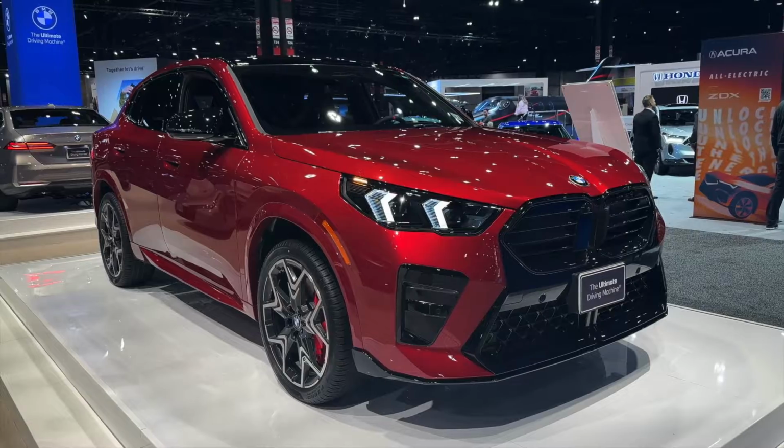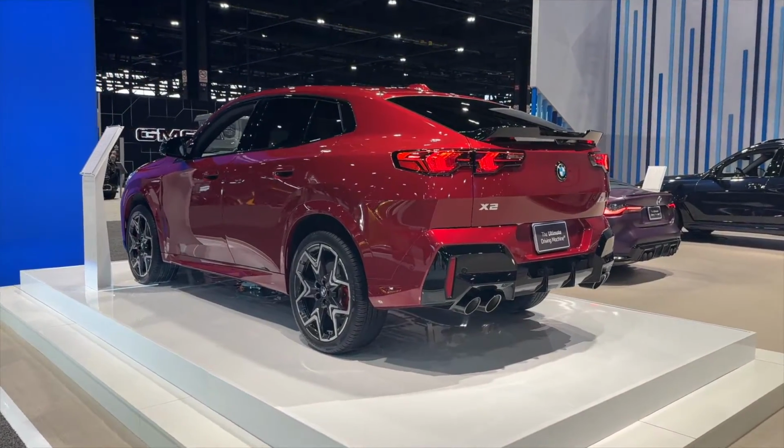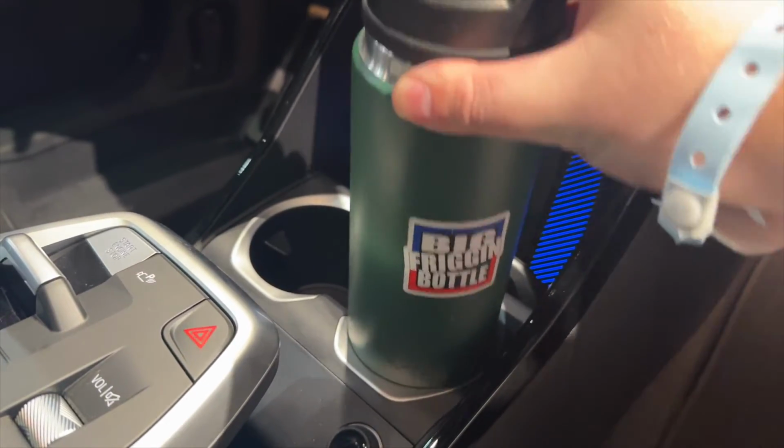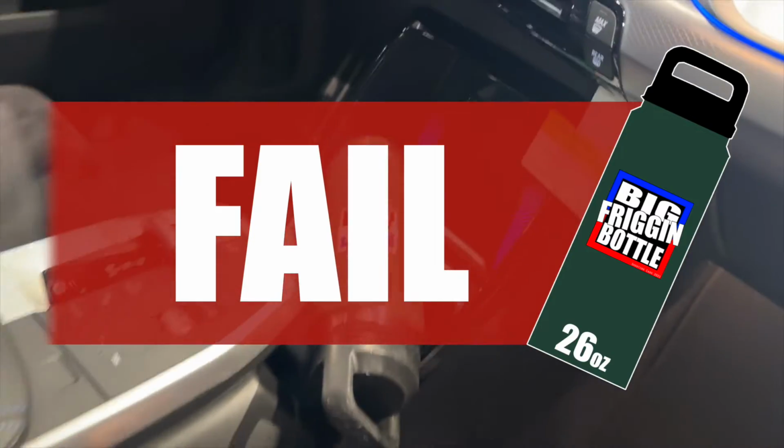BMW X2, had no idea they still even made this thing. It looks very interesting and different, much more different than I remember, and of course it's a BMW product, so it fails the big friggin' bottle test.